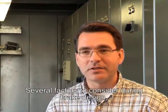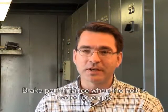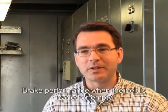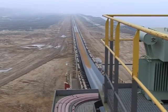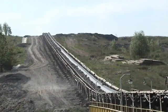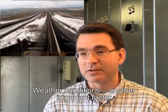One of the important things with the brake design is that you have to take all kinds of different aspects into consideration. The performance during a situation where a belt is loaded or where the belt is empty makes quite a difference on what a brake has to do in case the belt has to stop. Also, weather conditions can be important, whether the belt is running in the middle of the winter or during the summer.